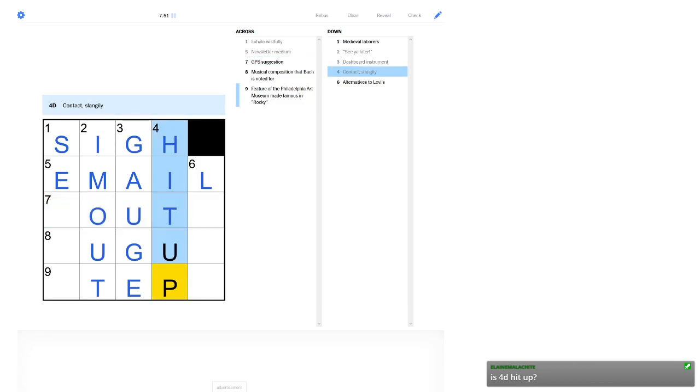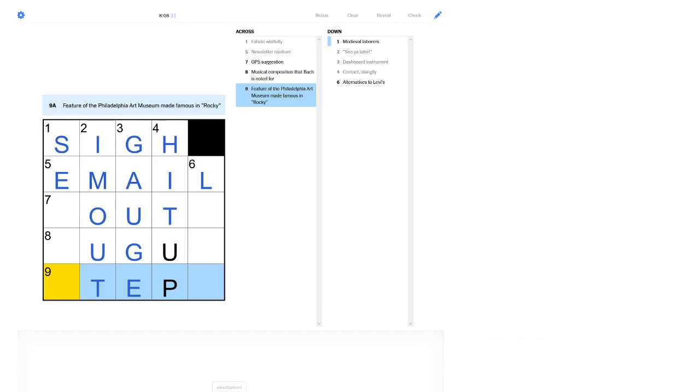So, yeah, hit up makes sense, because if it's contact as a verb, that does make sense. Still don't know what's going on with the... Oh, it's Philadelphia, not Philippine. Philadelphia Arts Museum. Oh dear, can't even read. I'm not gonna lie, I am completely stuck. Hit up is correct, but none of these look like words to me.